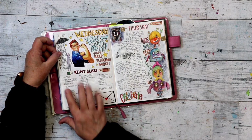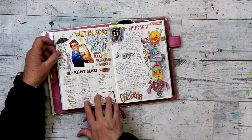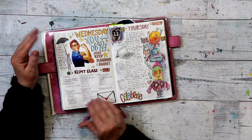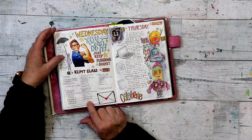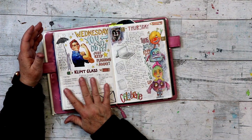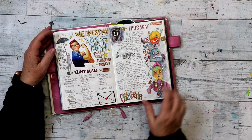Here is a checklist of all the different lessons that were in the Klimt class, and I went back and double checked all of it, made sure everything was right and finished. So that's a checklist that I could refer back to.